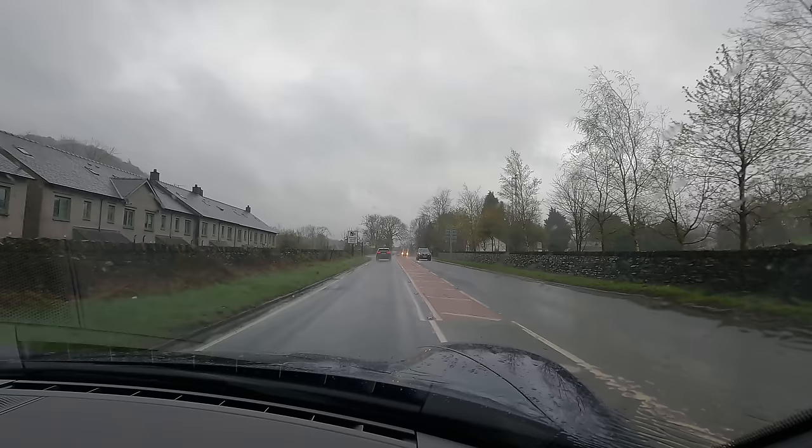Right, I've got the windscreen wipers on the car. I should have put some on my glasses as well, or should have wiped them to start off with. Right, we're going to head towards Bowness and Windermere and go up that way from there.